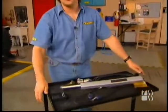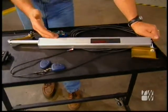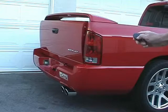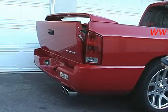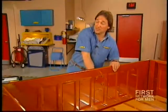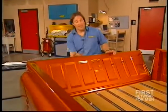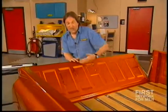This kit is called the DROPTAIL, and it's from JSC Engineering. It's very simple. It's an electric cylinder and some hookups, and it allows you to open and close your tailgate with just the push of a button. Not only that, but you can set it to automatically open the tailgate to a spoiler position when you're at freeway speeds. This gives you less drag, more gas mileage, more performance.